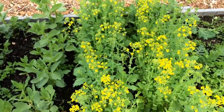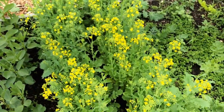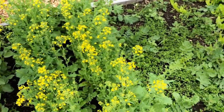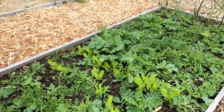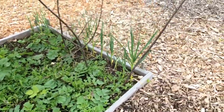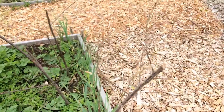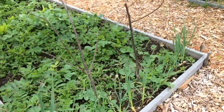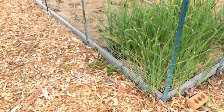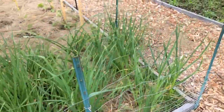This is broccoli rabe that has gone to flower. You can definitely eat these. I really like these in salads, in fact. They're very interesting tasting, hard to describe. You can see there are some interesting sticks here, probably for pest control in some fashion.